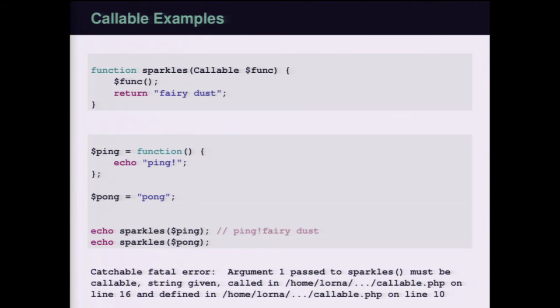Sparkles, pass in $pong. $pong is a string, pong. Critically, there is no function declared with the name pong. If there was, this would behave quite differently. There isn't. So the type hint fails and we get this fatal error because it's not callable. If I declared a function called pong, this would be totally acceptable and PHP would call it because it's a valid callback. So that's your callable type hint.